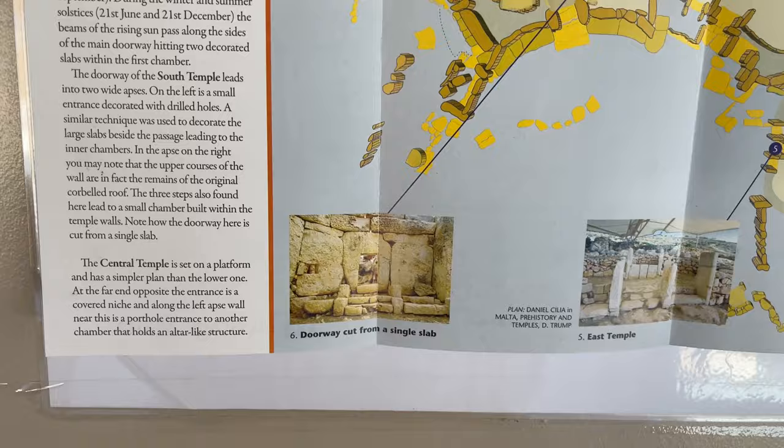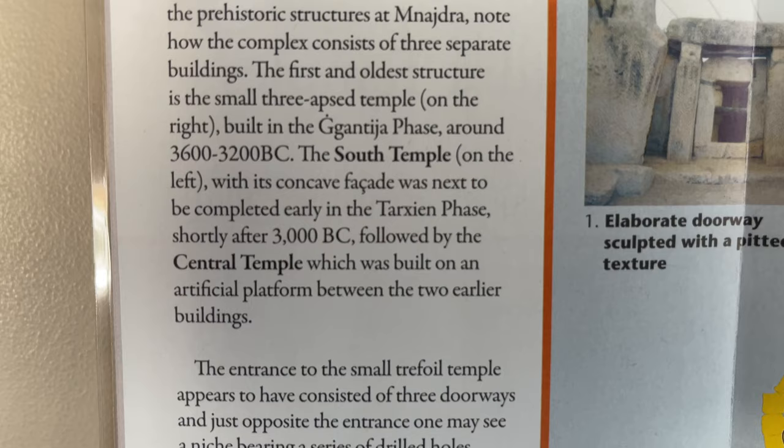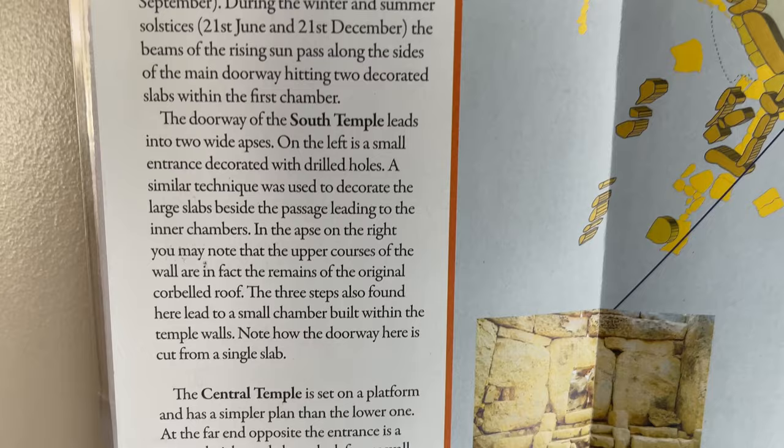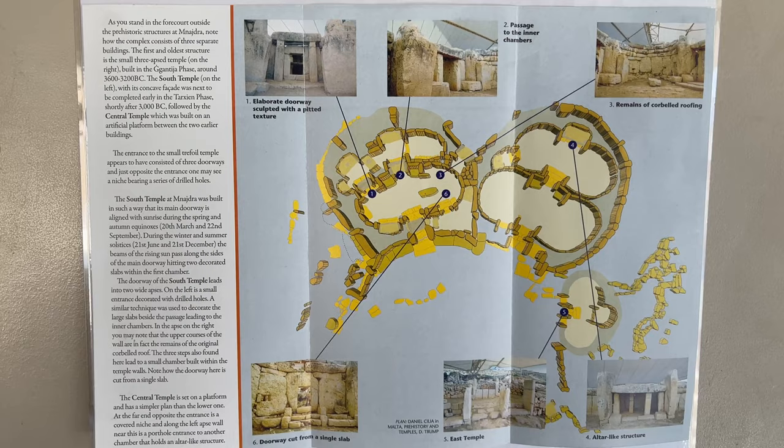Okay, but here's what it says about it. I'm going to get closer so you can read it all, and then you can go from there. 3600 BC, so 5600 years ago. Pause as you need to, everybody. It's pretty amazing, isn't it? 5600 years ago. Outstanding.